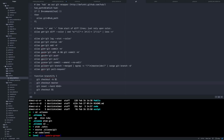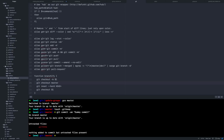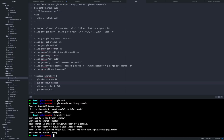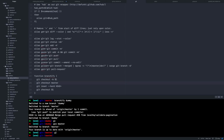Should I just do a dummy commit or something? So it's hard coded to master. Yes, you could go to master and then do a commit. Just type something. You have to add. Yeah, there you go. Okay. And then I'm going to branchify dummy. Yeah. So check your Git history or Git log for this branch. Okay, there's that. If you go to master, is it back where it should be? It is. Sweet.